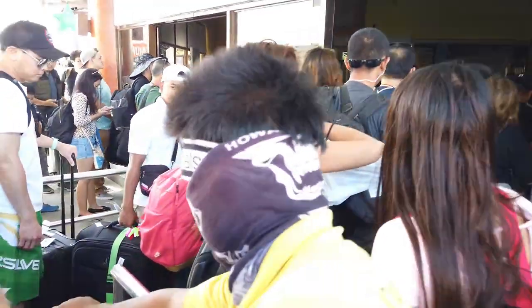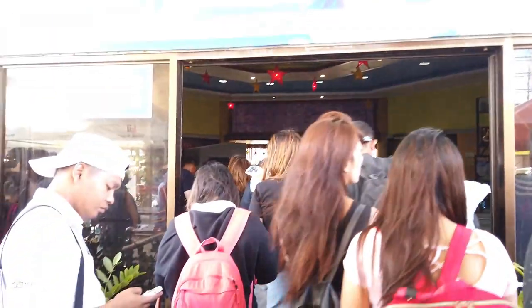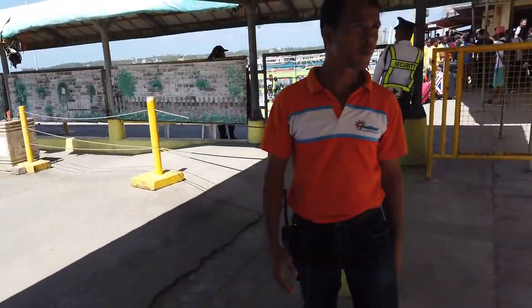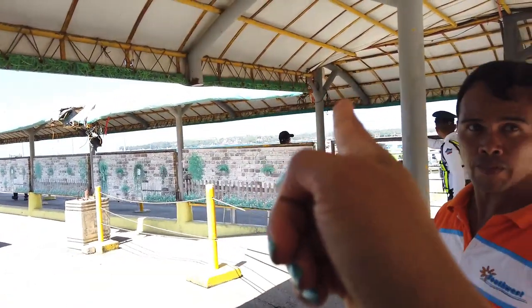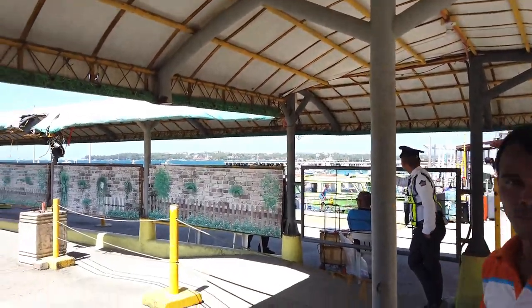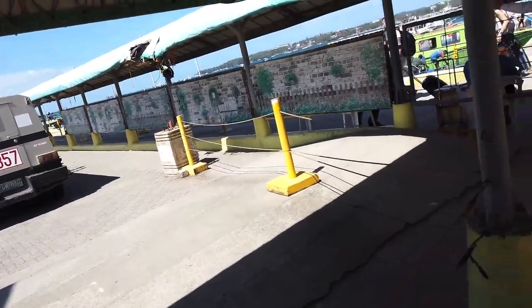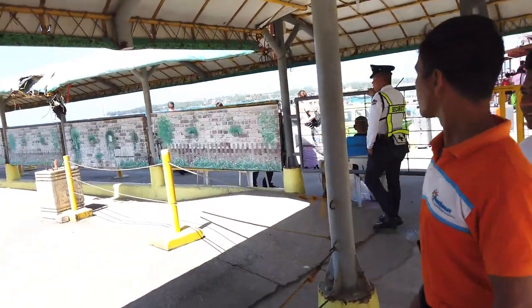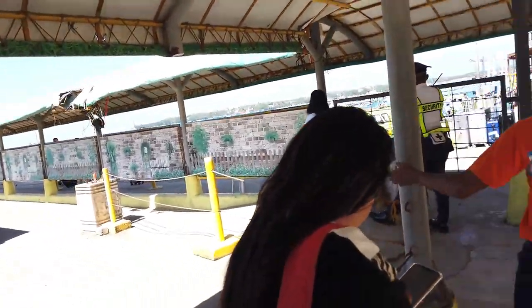After we fill out the form. Oh, it's crowded. Okay, this is the port. Is that Boracay? Yes. That is Boracay? Wow, it's so near. It's very near, you can go by swimming. I was thinking it would be like 10 or 15 minutes away from here. Oh, it's nice. They could actually make a bridge from here. It would be better, you know.